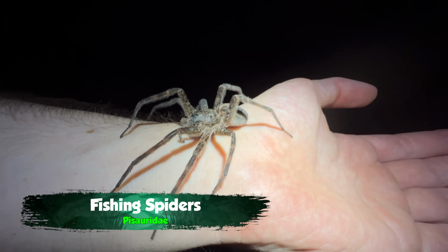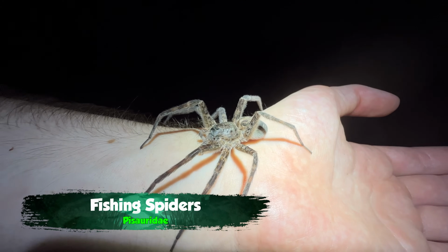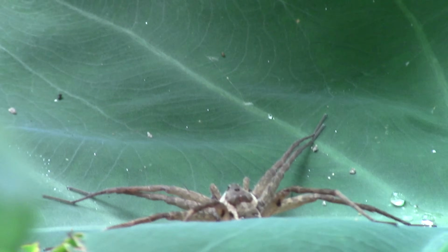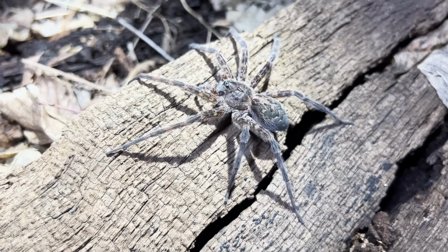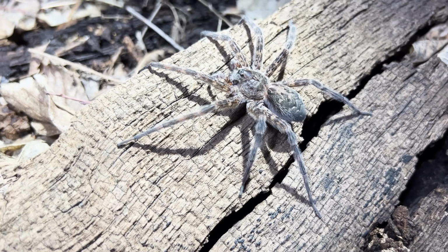These guys are huge. And when I first moved to the southeast, I was kind of confused because when I found one, I thought I was looking at a tarantula, and I was pretty sure tarantulas didn't range here. But just like the wolf spider, these are not tarantulas, but they are big spiders. In most of the US, the fishing spider kind of occupies the role that a huntsman spider would be occupying in other parts of the world.